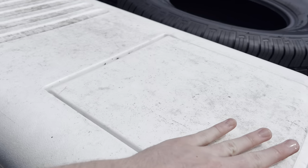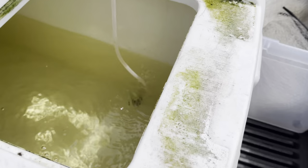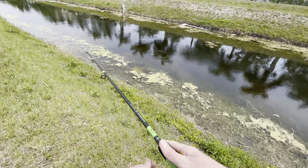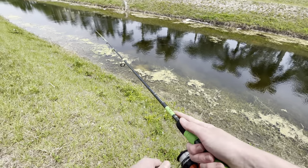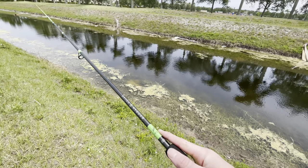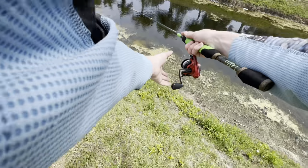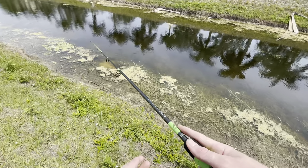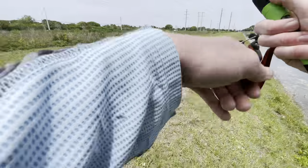We're gonna get an air rod on him. Keep these guys nice and happy. And bubbles. That was freaking quick, dude. That was like 2 seconds. Oh, nice one. That's a nice one. Oh, he's going for it. He's got it. Oh, he's attacking it. I think this one's on a bed, you guys. This one's aggressive. Oh, he may have just swam away. Oh my God. Oh, it's a bluegill.